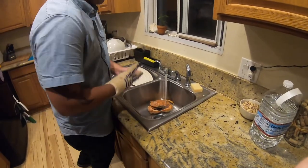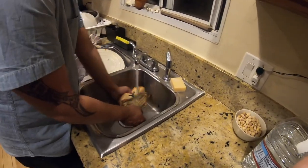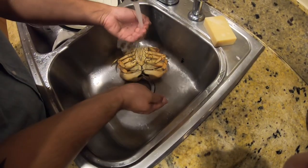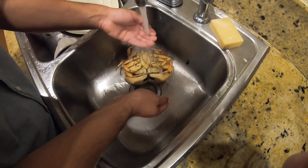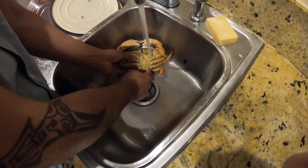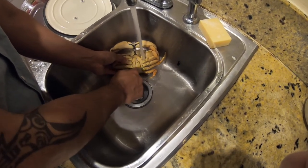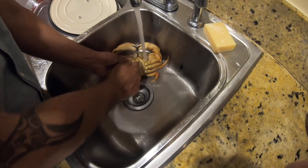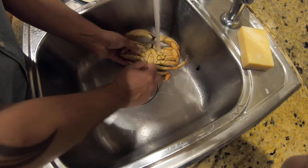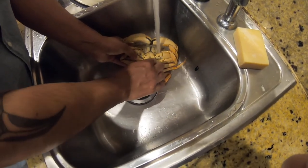And this guy, I'm going to go ahead and cool him down. I'm going to show you how to clean this crab. So this is a male here. As you can see, what they call the apron is a V. The females will actually have more of like a U-like shape here. And that's the reason why it's larger, is so that it can hold the eggs.